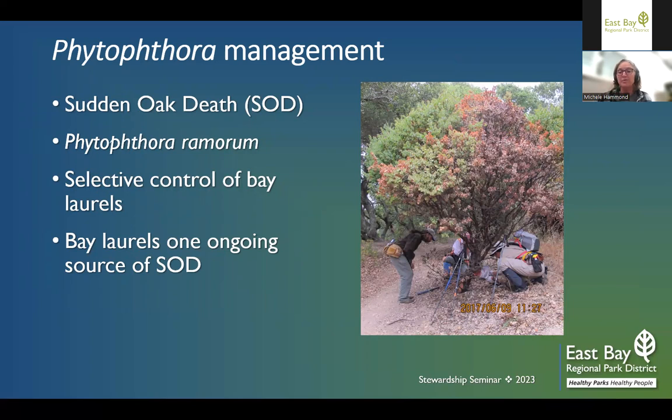We now know that one way to manage for sudden oak death is to control bay laurel trees, which can be long-term sources of this plant disease. Reducing bay trees within pallid manzanita habitat reduces the amount of sudden oak death in the area and gives woody plants like pallid manzanitas a chance to resist this disease.